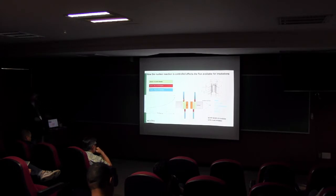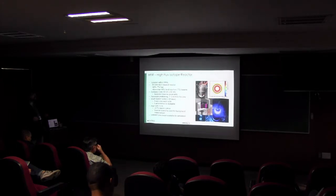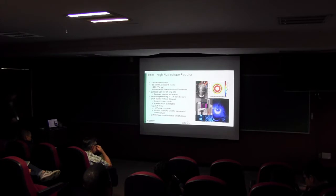So this is just to concentrate the flux in the central portion of it. Again, a little bit of details. That's 93% enriched. However, 99% of the neutrinos are coming from the uranium-235. The core, inner core, outer core, and the way that we run is by cycles.